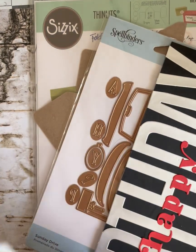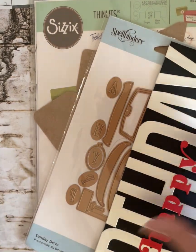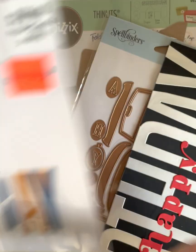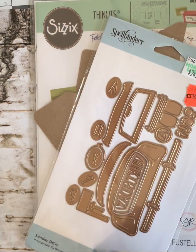This one was $7.49, originally $30. I kept the black letters, and I also kept the negative piece because I can make something with that. You never know. So, again, I'm going to keep this in here.